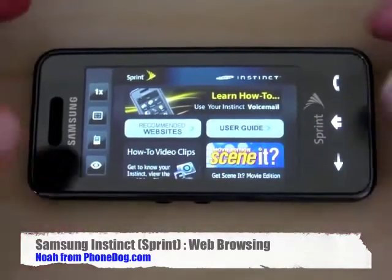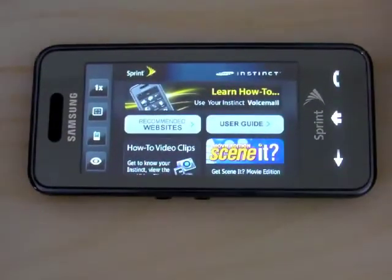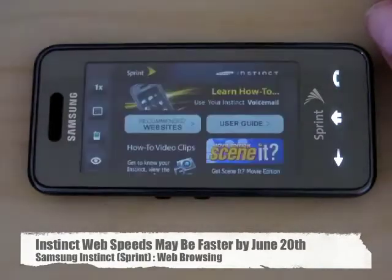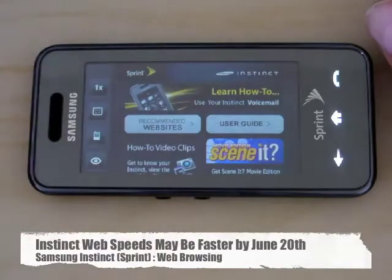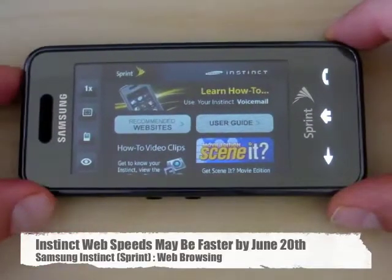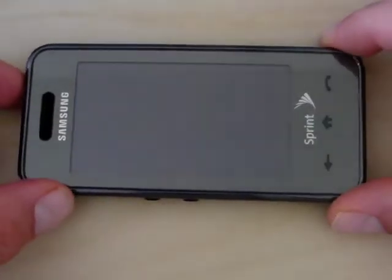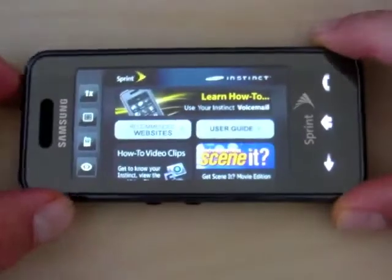Sprint told us people in the media when they sent the review units out ahead of time that they're still fine-tuning some things on the network. So speeds for web browsing and a few other services may not be fully up to what they're supposed to be when the device launches on EVDO Rev A, which is the higher speed of the EVDO networks. So I'm not entirely sure if this is full speed or if the web browsing speeds will get a little bit faster in the coming days. Anyway, so here you go.